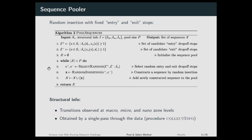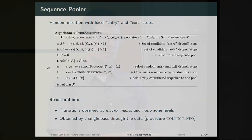It's very efficient from the computational point of view, so you can generate a very large number of sequences in a very short time. And also, it's something that's very easy to implement. So that's why we chose this one. The only difference compared to plain random insertion is that we leverage a little bit the structural info that we observe in the data. For example, we know that the drivers, or the sequences that we observe in the data, start at a particular zone. So we encode this information within the heuristic to make sure that we fix those entry and exit stops when we generate a sequence. But it's also drawn randomly from the set of stops that we observe in the data.